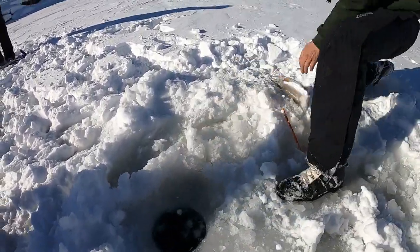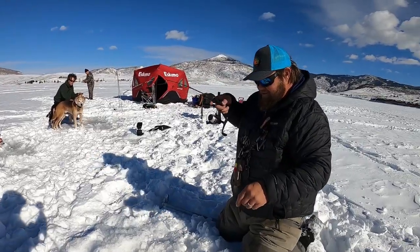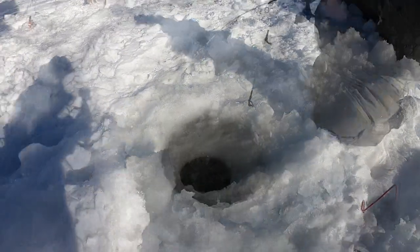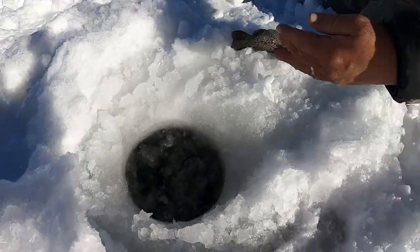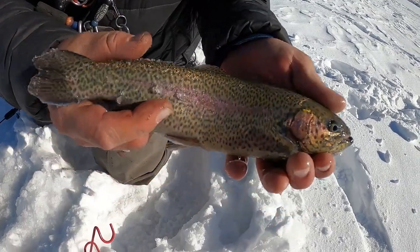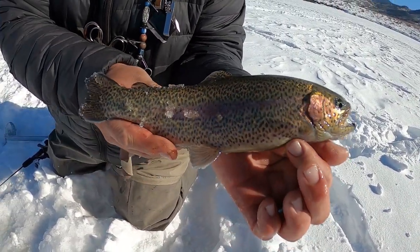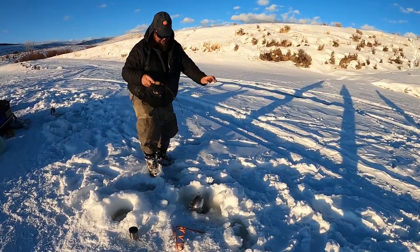Typically this ice is good, starts getting really good around the first week of January. And then, you know, species here, we're gonna find a lot more rainbows. We do have the occasional brown, walleyes you'll find. State record pike come by and eat your rainbows off. I think we had that happen today. But as far as that goes, great place to come. Enjoy beautiful sunsets, great fish, family time. Doesn't get any better in the Rockies here.